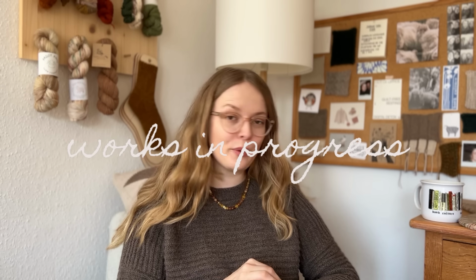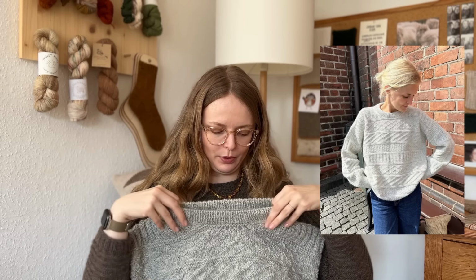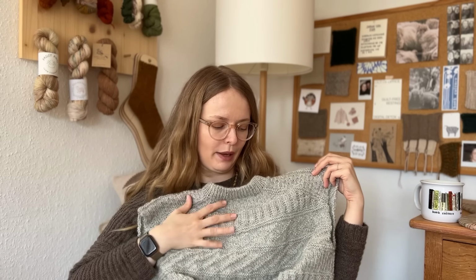And that brings me to my works in progress, which I've got quite a few of. Let me start with something that looks a lot different from what it did last time around, and I'm so happy that I got some progress on this. This is my Storm sweater by Petite Knit. Let me put these loose ends in there. I had just finished the back panel, so I had maybe this much done.